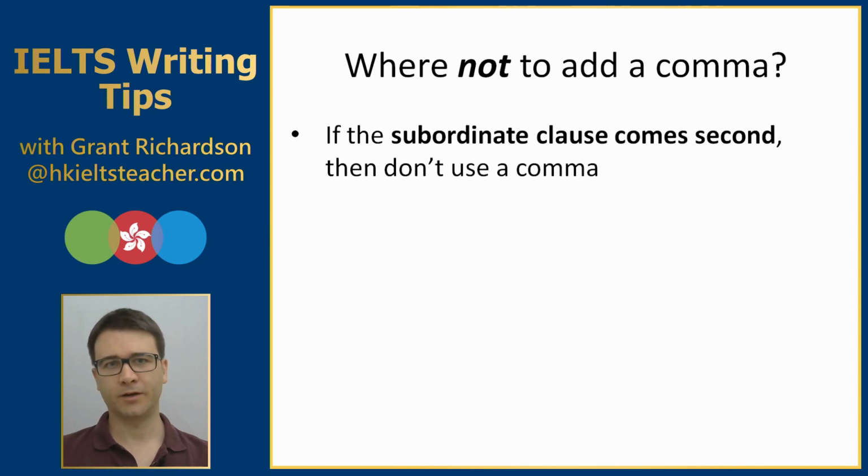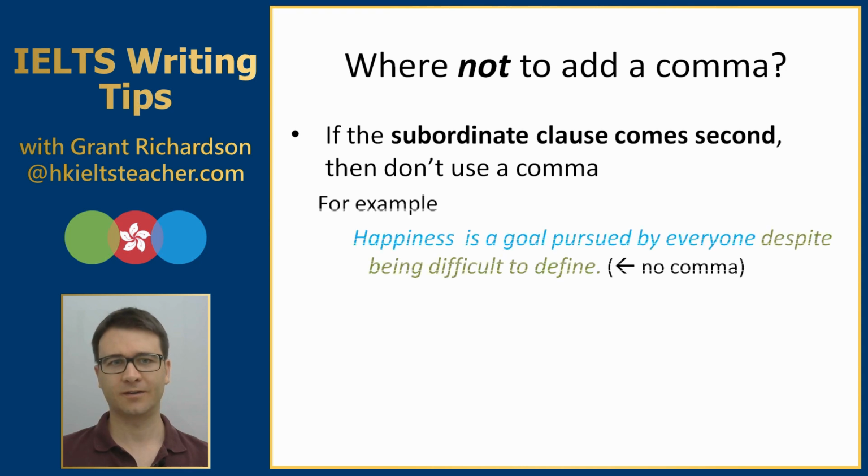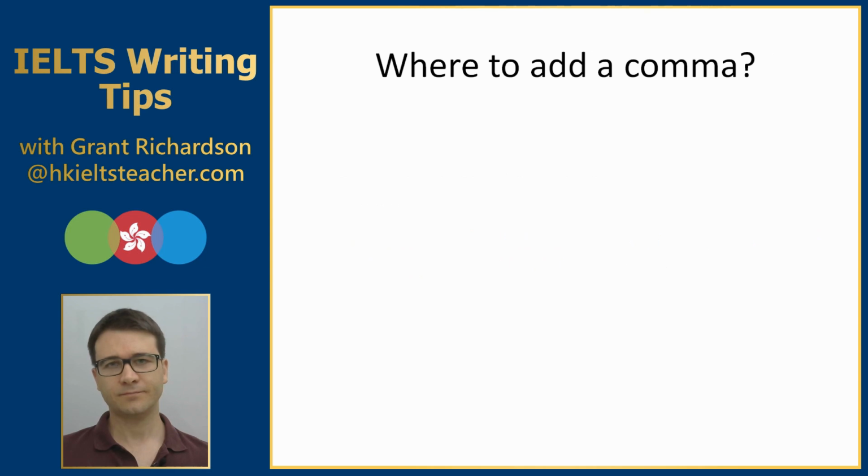Okay, so you do need a comma when the subordinate clause is at the beginning of the sentence, but if the subordinate clause comes second, then you don't use a comma. For example, same sentence in a different order. Happiness is a goal pursued by everyone, despite being difficult to define.